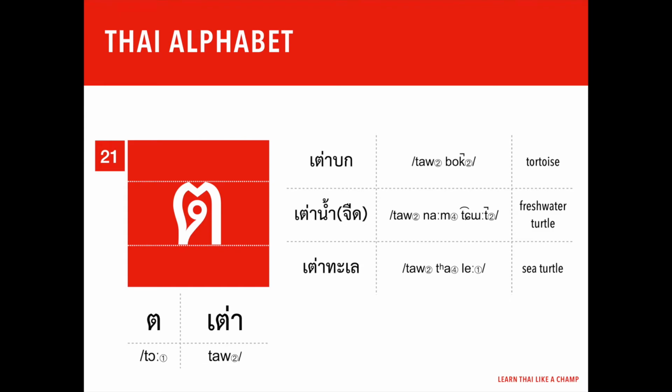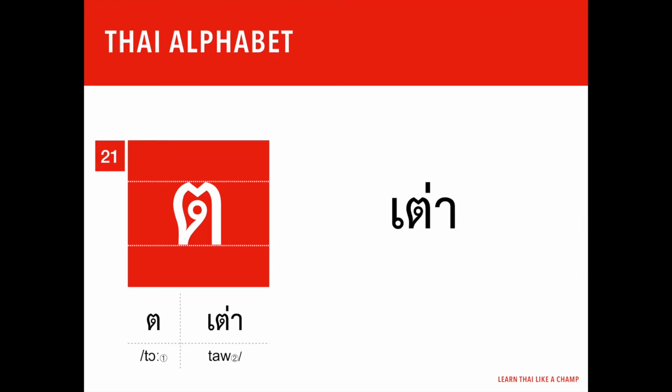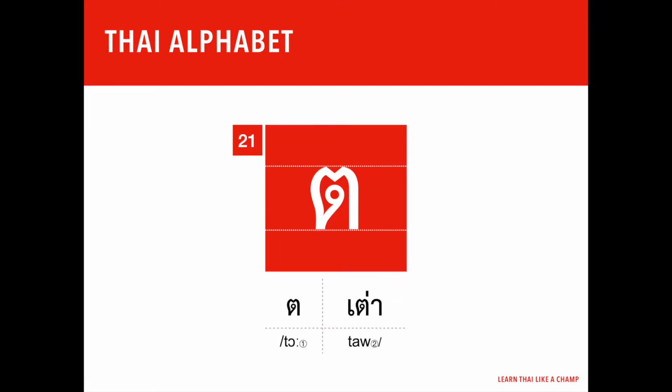But if you don't want to be specific, you just want to talk about turtle or tortoise in general, you can just say the word tàu, like in this 21st letter of the alphabet, tò tàu.